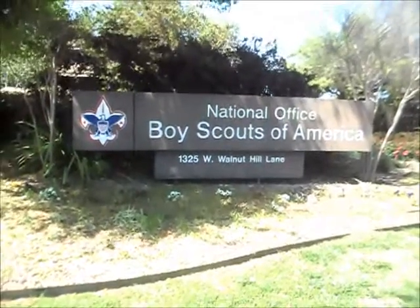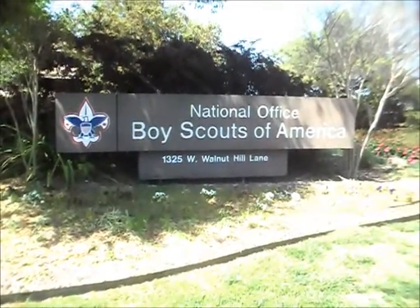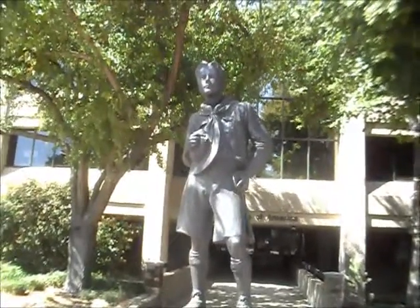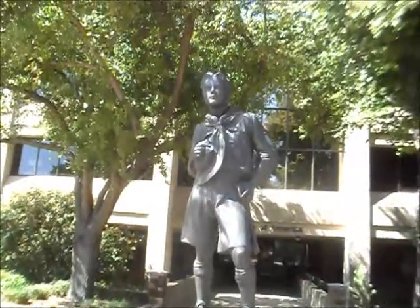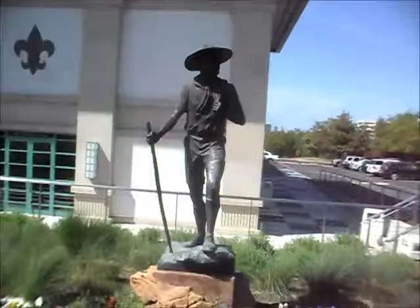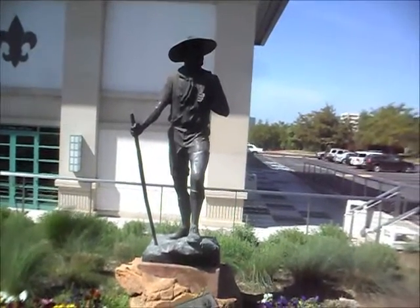Perhaps 10 miles west of Dallas, we're in Irving, Texas, at the National Office of the Boy Scouts of America. I don't know which came first, but every rendering that you see of a Boy Scout formally standing seems to be in this position. Did the statue come first, or did the picture come first? Entitled On the Trail to Manhood, which indeed it was.